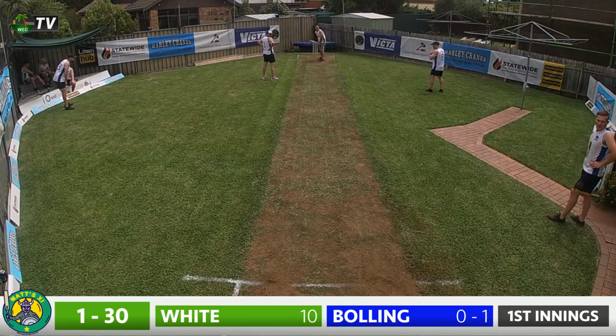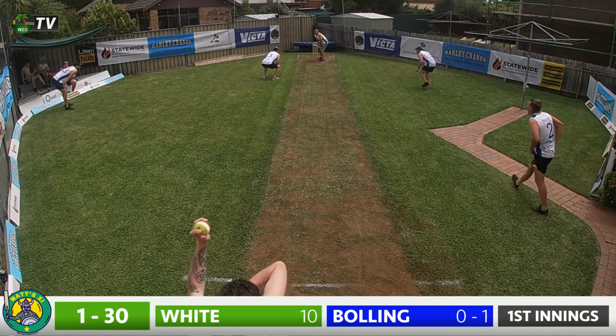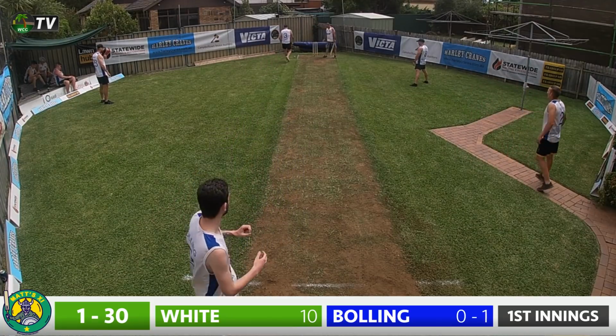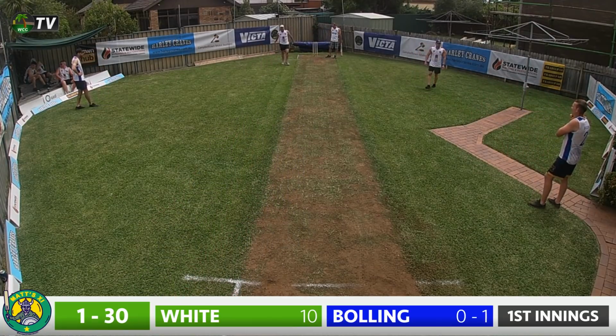So just 5 minutes remaining until the lunch break. We'll probably get this over in and one more, as Bowling is in once again to White, and it's a good length delivery outside the off stump, and White leaves it alone once again.